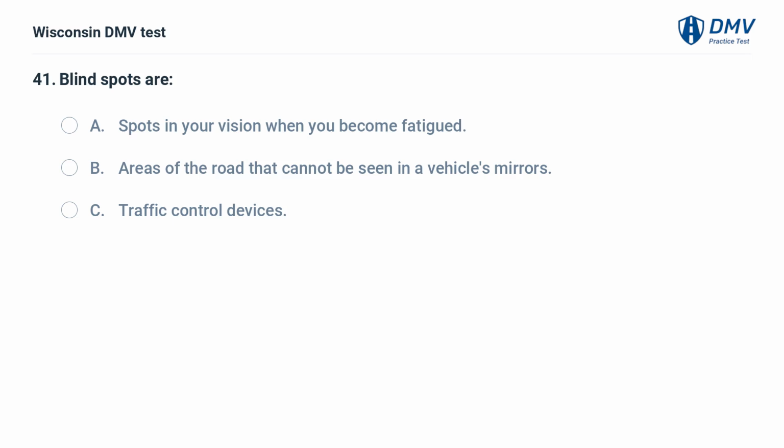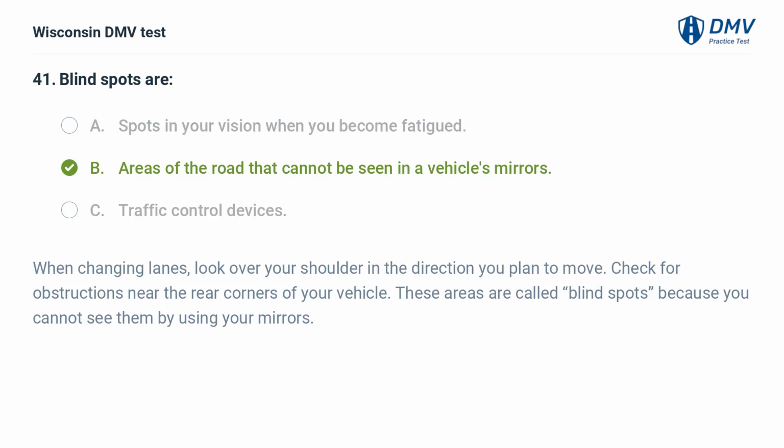Blind spots are A. Spots in your vision when you become fatigued. B. Areas of the road that cannot be seen in a vehicle's mirrors. C. Traffic control devices. B. Areas of the road that cannot be seen in a vehicle's mirrors.